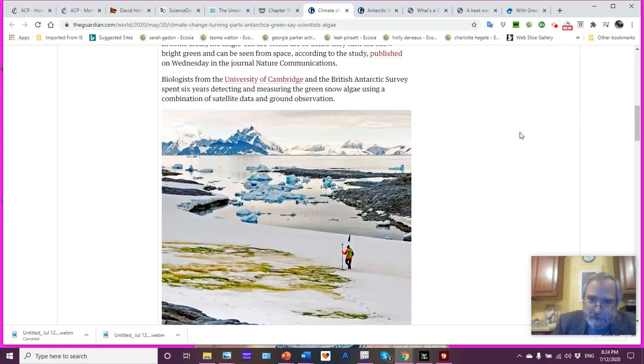Biologists from the University of Cambridge and the British Antarctic Survey, BAS, they have a year-round presence down in Antarctica. Spent 6 years detecting and measuring the green snow algae using a combination of satellite data and ground observations. Now, take a look at this photo.